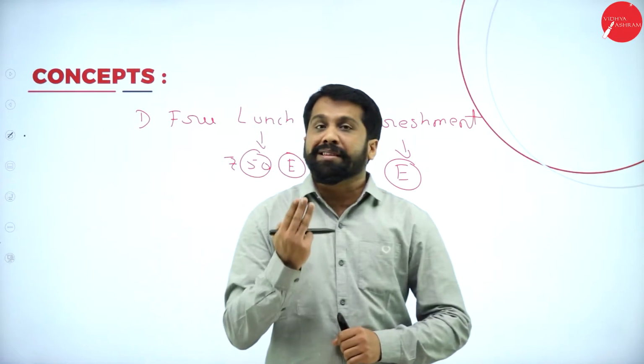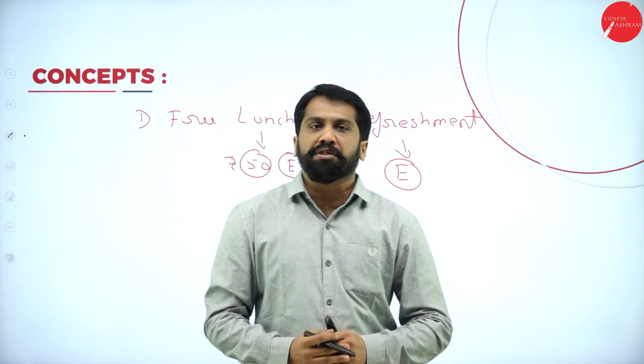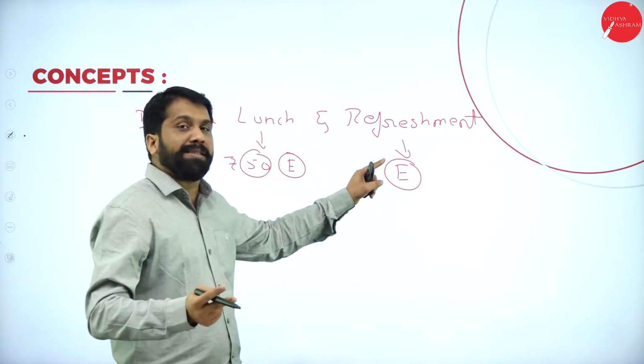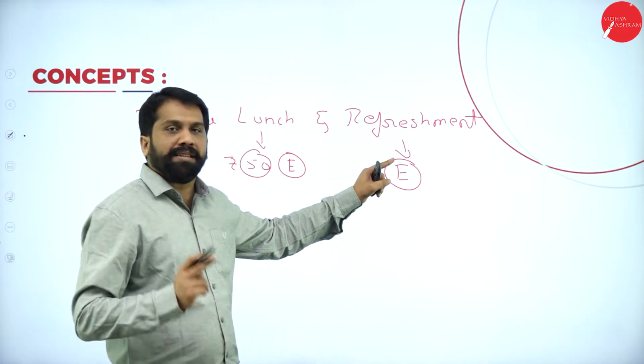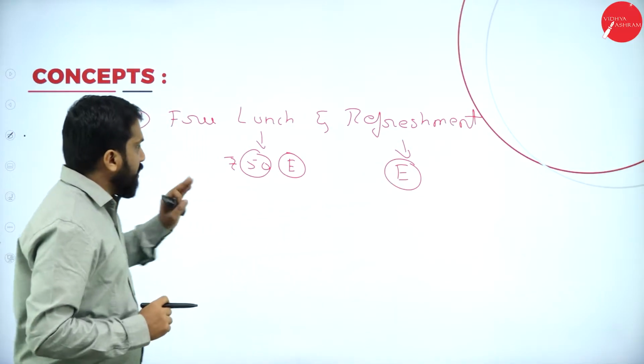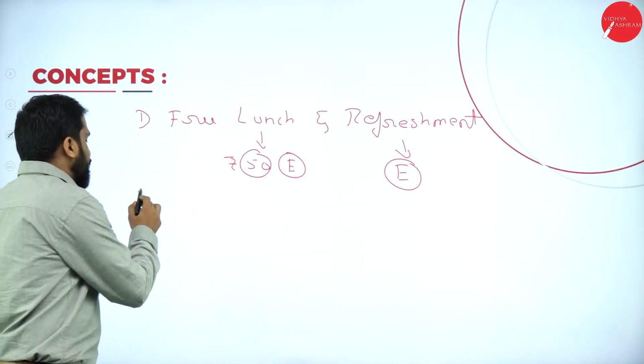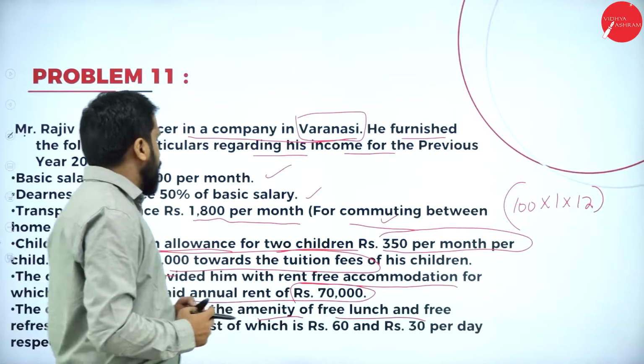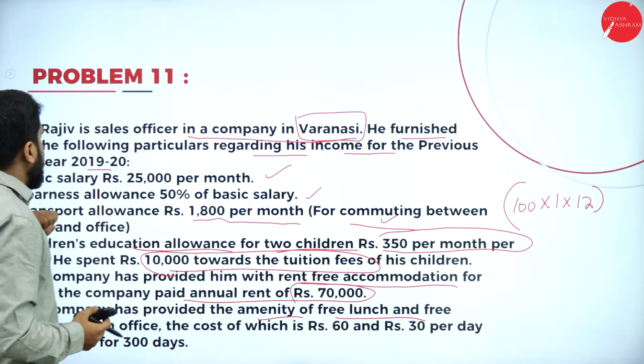Refreshment, they have given 30 rupees per day. As I told you, are all the refreshment charges taxable or exempted? It is exempted. Clear? Yes. Now, this is done. Now we'll go for the second concept. So up to this, everything you understood.